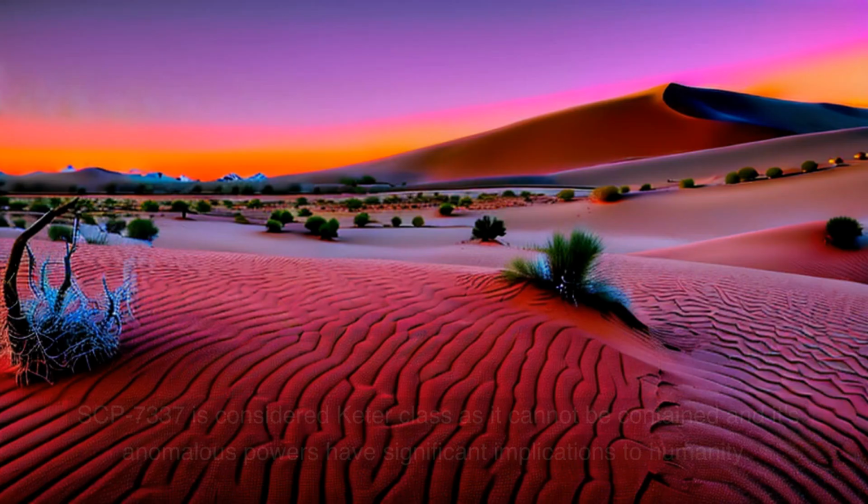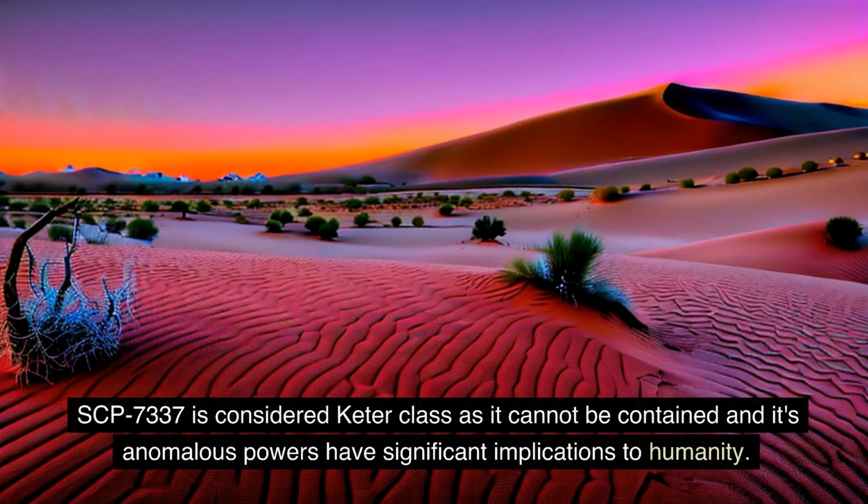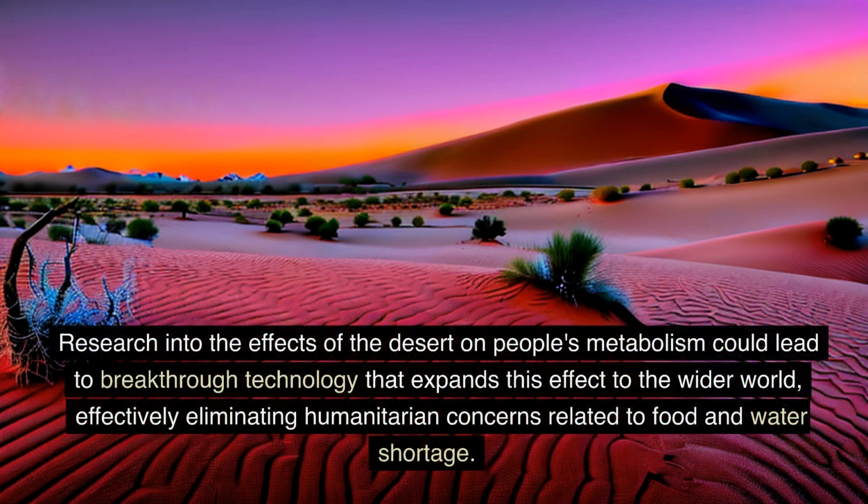SCP-7337 is considered Keter class as it cannot be contained, and its anomalous powers have significant implications to humanity. Research into the effects of the desert on people's metabolism could lead to breakthrough technology that expands this effect to the wider world, effectively eliminating humanitarian concerns related to food and water shortage.